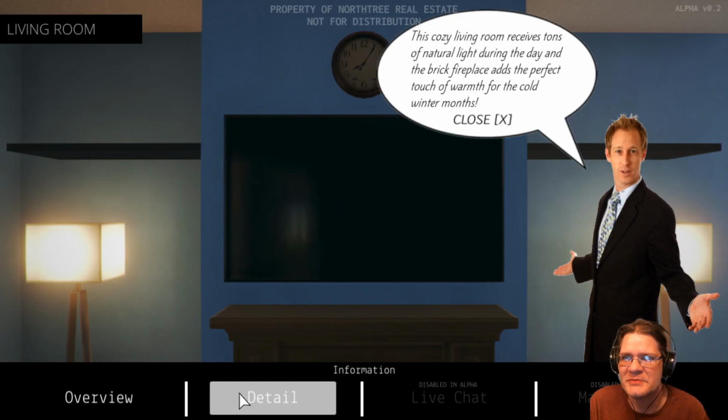This cozy living room receives tons of natural light during the day, and the brick fireplace adds the perfect touch of warmth for the cold winter months.